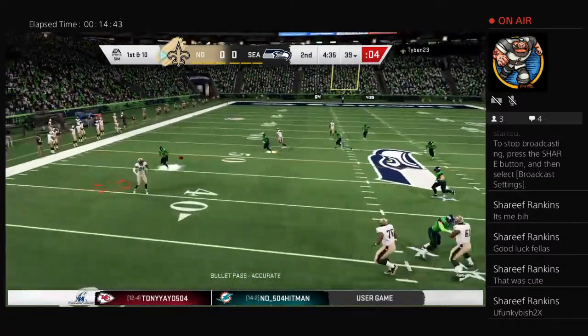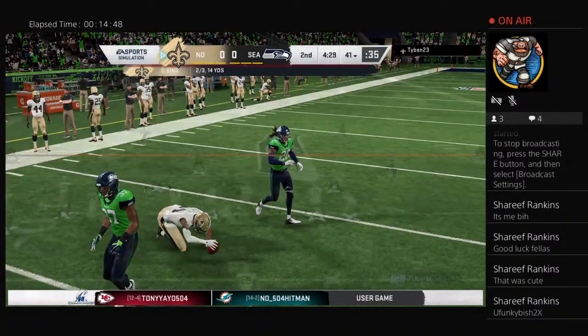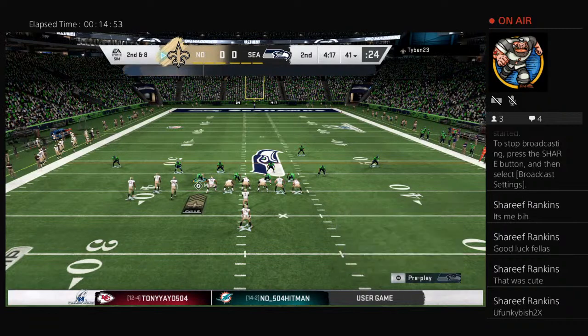Here's King, operating from the gun. That one complete. He finds Shark. A 4-receiver look here, 3 out to the left, 1 to the right on 2nd and 8.